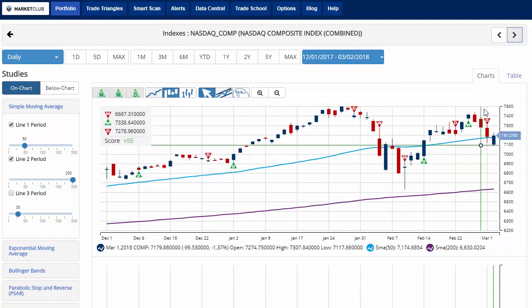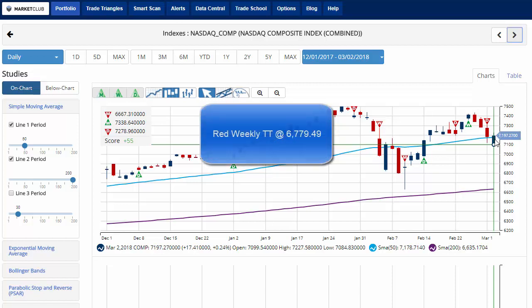Moving along to the Nasdaq, dipped below that 50-day moving average yesterday only to finish higher. Definitely went below it today, trading as low as 7,084.83 before getting back into positive territory, up 0.2% right now. However, chart analysis score is still +55, indicating a sidelines position for the Nasdaq. Key level to watch should be 6,779.49. A move below that level would issue a red weekly trade triangle, indicating that a downtrend has resumed for the Nasdaq.